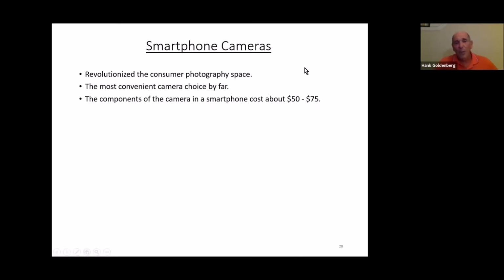The components of a camera, just the camera parts, cost between $50 and $75. So you don't get a whole lot as far as cameras go with the camera in a smartphone, but the manufacturers have done a pretty amazing job optimizing the hardware that's in the phones, and especially the software. And that's the big advantage I see with the smartphone cameras, the software that goes along with the hardware.